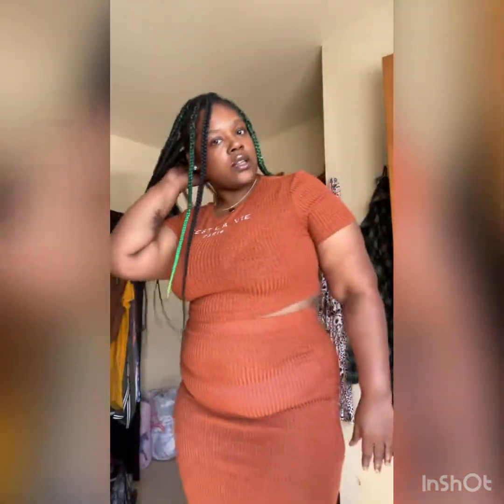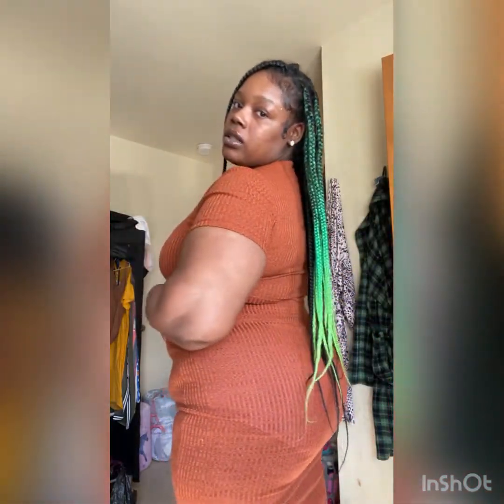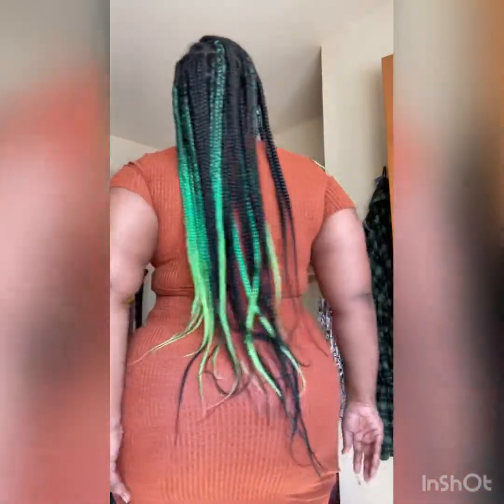I'm kind of nervous though, a little bit. I'll try to give y'all as much full body as I can. But this is also a 2X, and this is the whole set. I saw some had just the shirt or just the skirt, but I wanted the matching set.